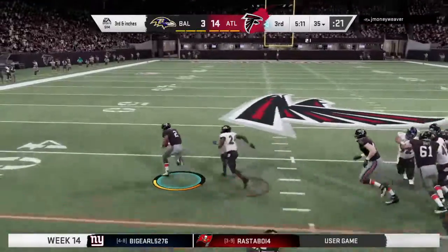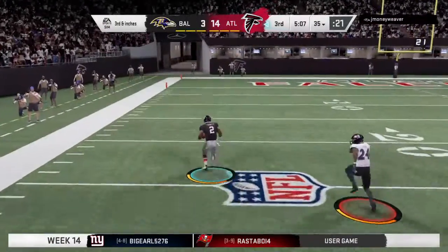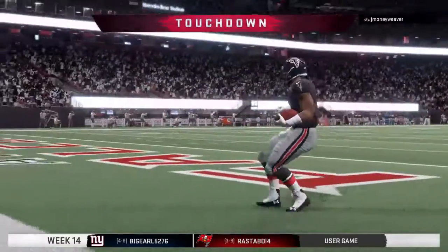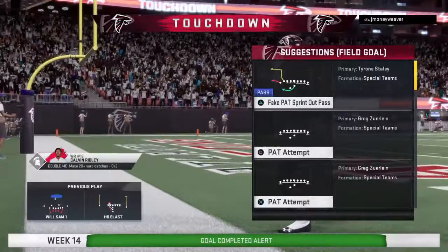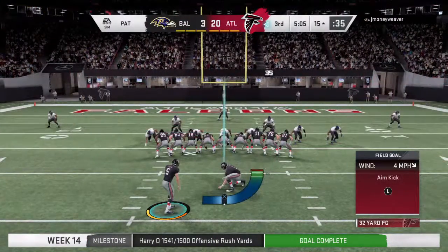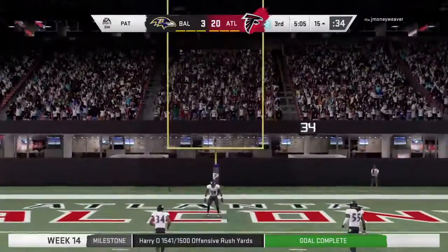Again, it's Fournette. He's got a first down and then some at midfield. Past the 20. Touchdown, Falcons. Leonard Fournette with touchdown number 15 on the year and second of the game. And the Falcons push further out in front.